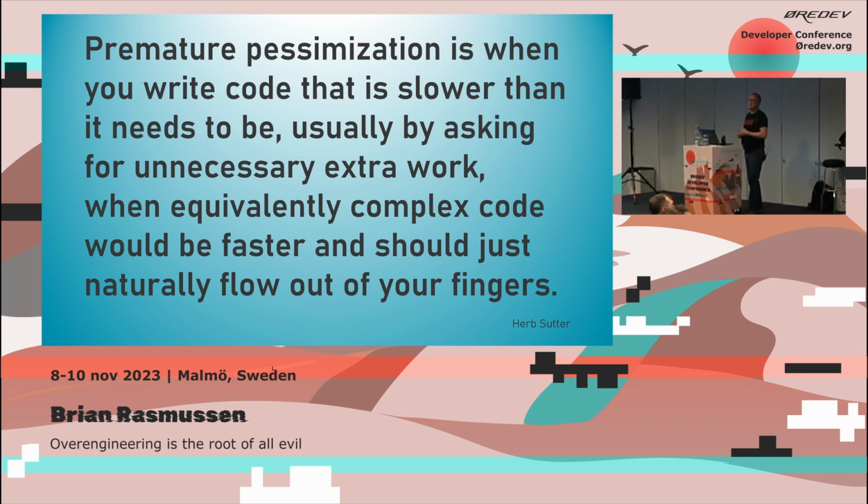Herb Sutter calls this pessimization. Premature pessimization is when we accidentally or intentionally write code that does extra unnecessary work that slows the software down. And I think that's a real problem in most cases. We'll see how we can speed up the code simply by not doing extra work, simply by avoiding pessimization.